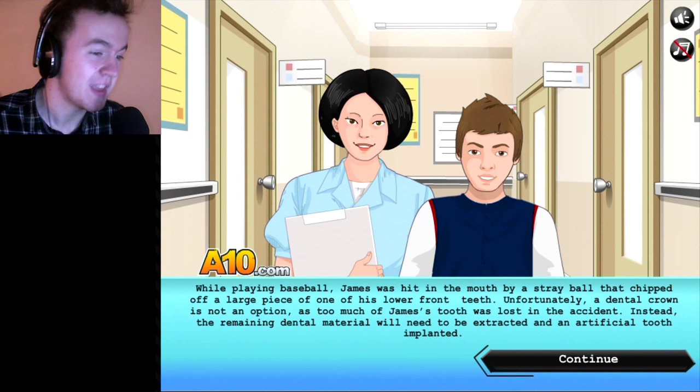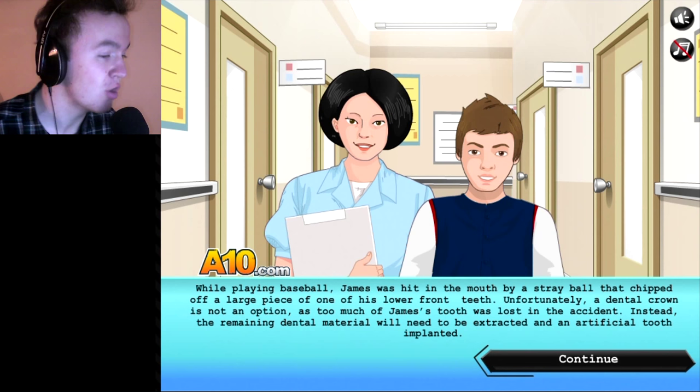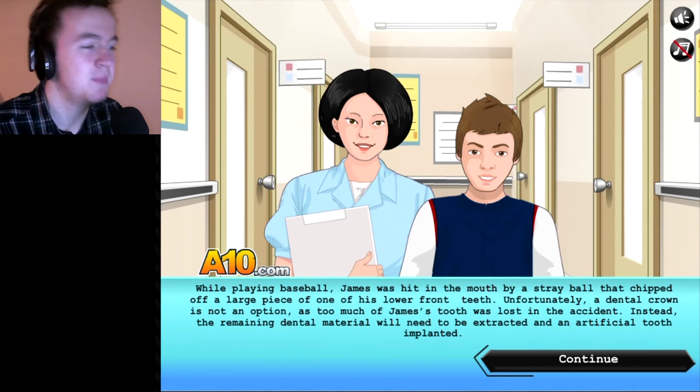Anyway, while playing baseball, James was hit in the mouth by a stray ball that chipped off a large piece of one of his lower front teeth. Unfortunately, a dental crown is not an option, as too much of James's tooth was lost in the accident. Instead, the remaining dental material will need to be extracted and an artificial tooth implanted. Well, I am an expert dentist doctor, so that should be no problem at all.